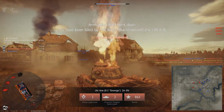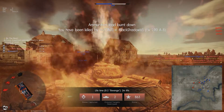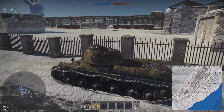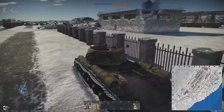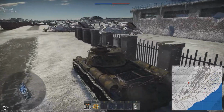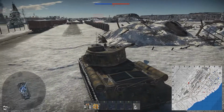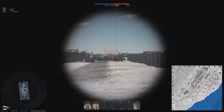Look at this. Yeah, I just destroyed a tank through the window, and then I got taken out at the very same second by a Focke-Wulf. Yeah, with rockets basically. That's the bane of this tank.